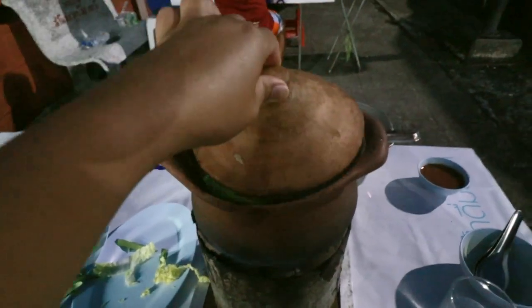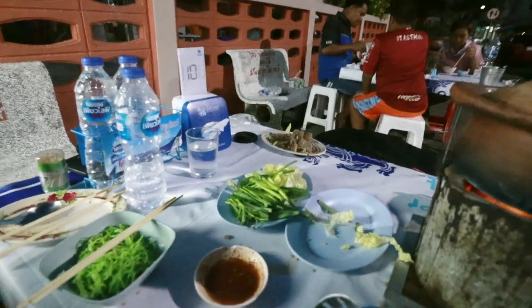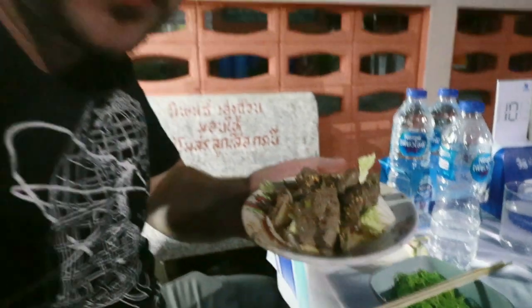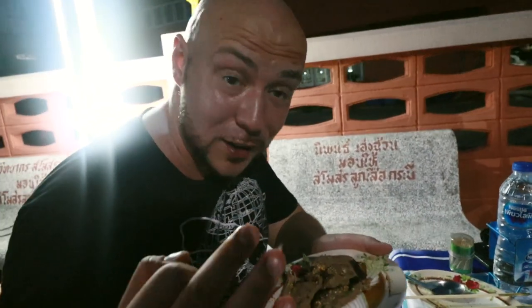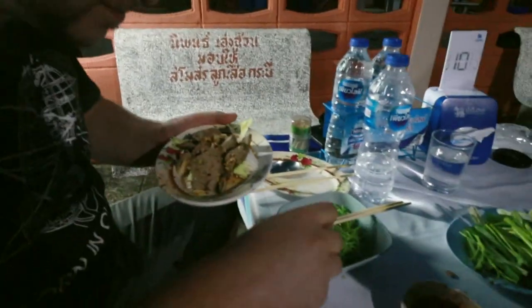Should be about ready now. How cool that they use charcoal to fire it. I love this. And we have liver lap. The first two times we came here, the first three even, they did not have this. It was on the menu today. We got it.